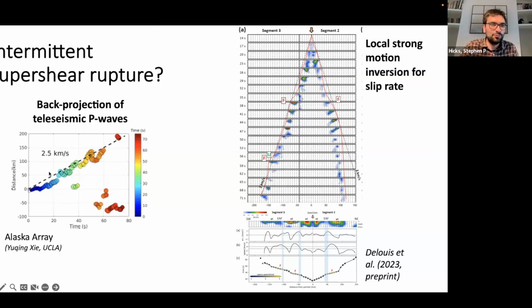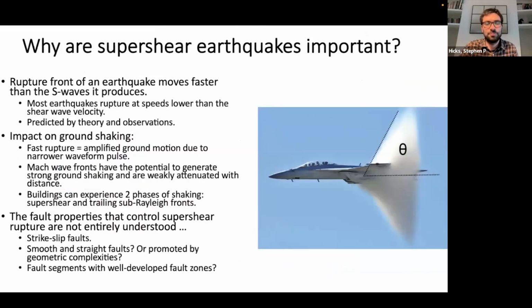You can see this also in a back projection of teleseismic P waves, which map out the very front of the rupture. On average, it's about 2.5 kilometers per second rupture speed, but there are these little upticks in rupture speed. So it seems like the rupture overall was fairly average in terms of rupture speed, but at certain points it encountered certain parts of the fault, which then allowed a much faster rupture speed.